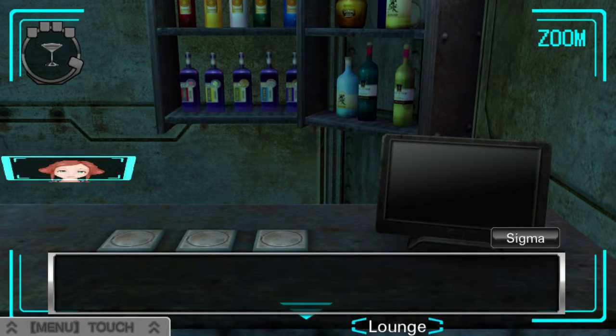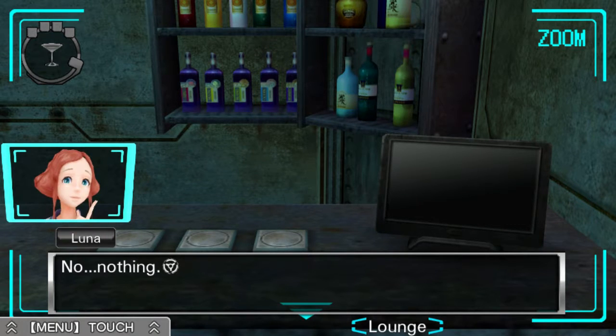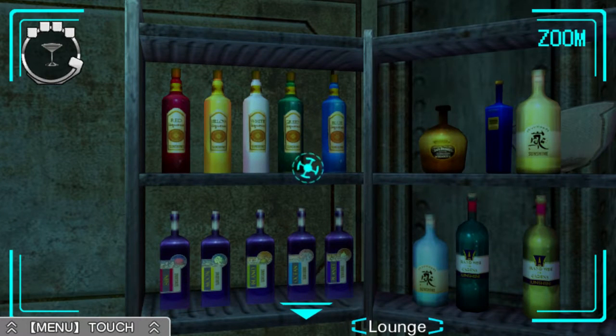I wonder what this screen is for. It doesn't look like it's turned on. Can you see a switch? No, nothing. Any comments about the drinks here? I see some sake. Maybe we can get closer to the drinks. There we go.